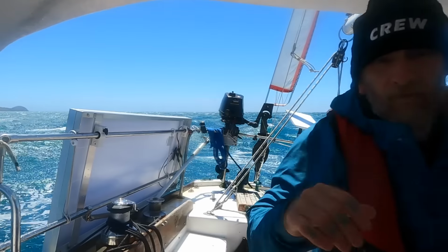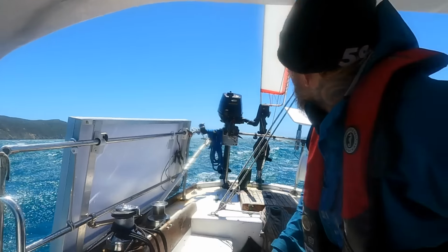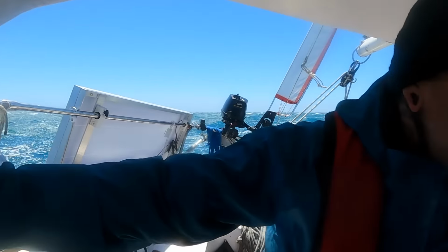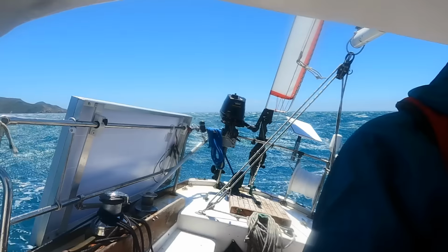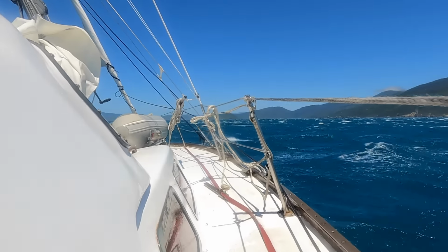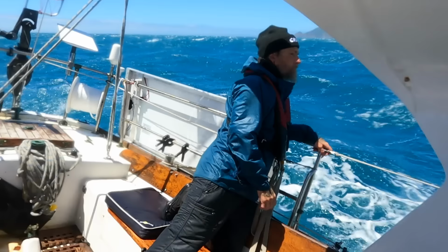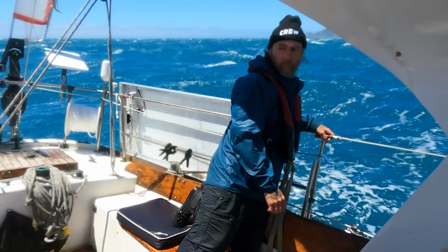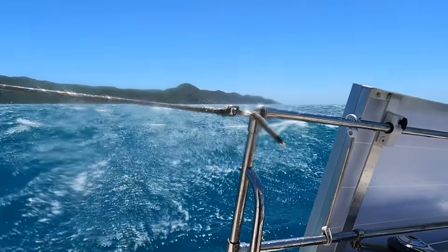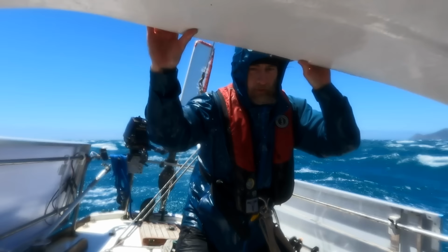Wild shit. It's probably blowing like 25 to 30 constant. It's supposed to be 13. Big seas. We're 4 miles from the anchorage. Blowing over 40 knots right now, probably because of the land. It's really, really windy.